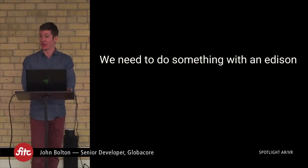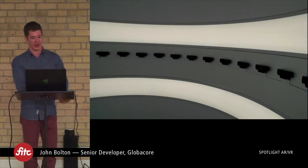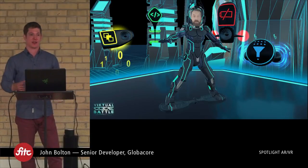Additionally, the client was Intel, so they want to highlight all their product offerings. So we needed something to do with an Intel Edison. So the solution is, why don't we just 3D scan people? So let's get 30 of them, and let's do 3D scans. So we can actually put people's heads on the characters in the game, which added to that social VR component, because everybody wants a customized avatar.